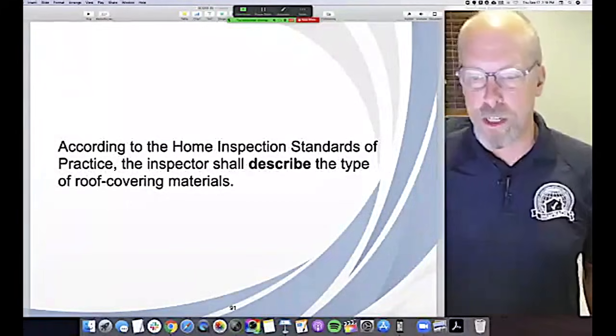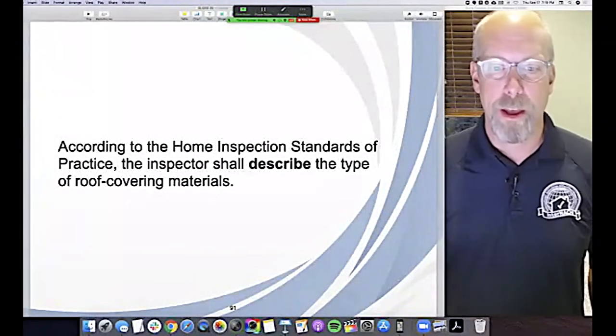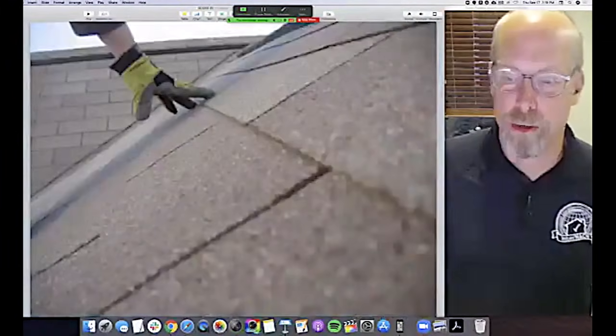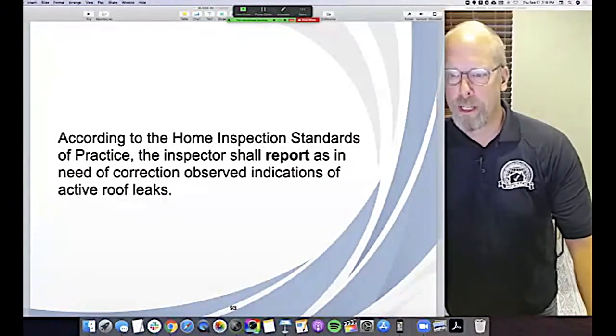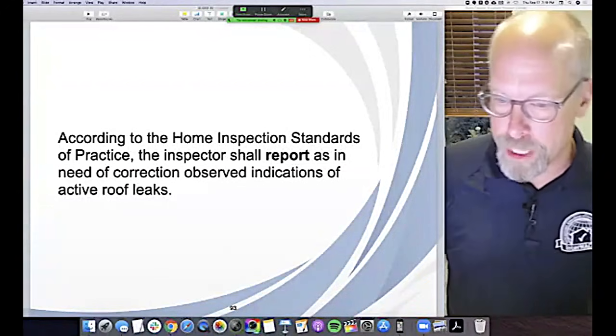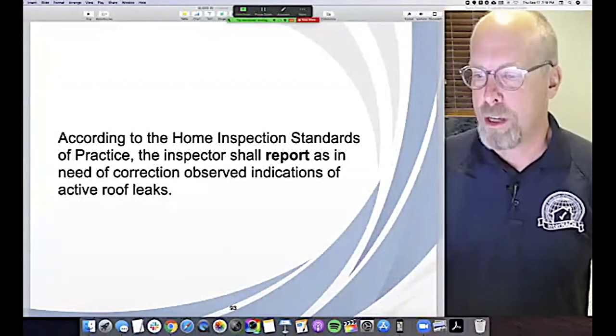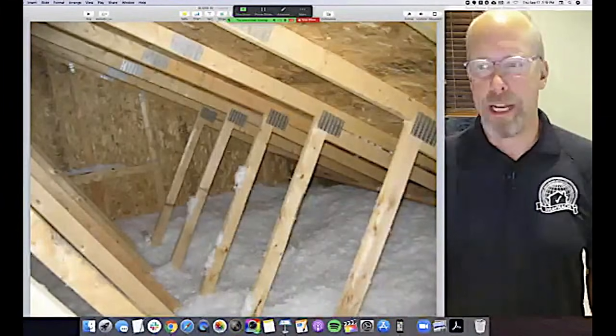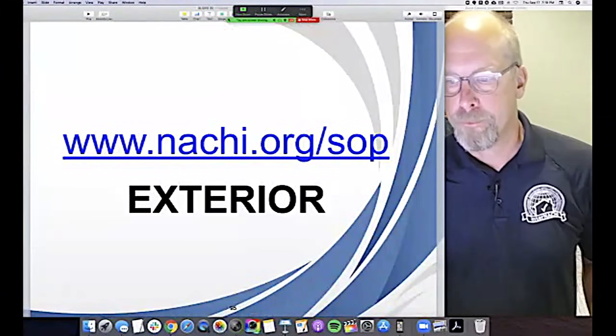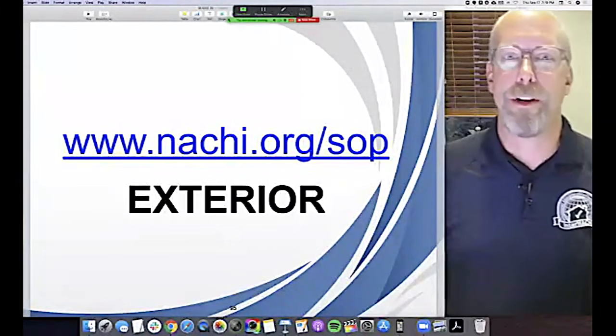According to the home inspection standards of practice, the inspector shall describe the type of roof covering material. Well, asphalt shingle, right? According to the home inspection standards of practice, the inspector shall report as a need of correction, observe indications of active roof leaks. Active roof leaks. Well, I didn't see any. Second system is the exterior.